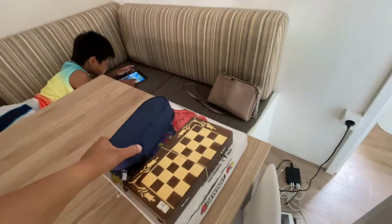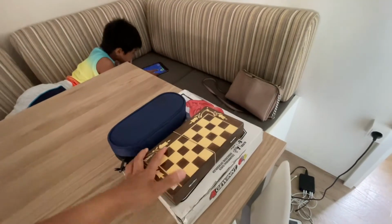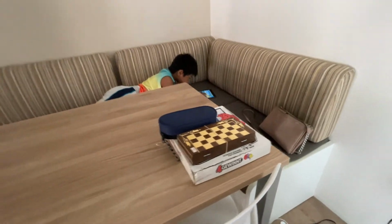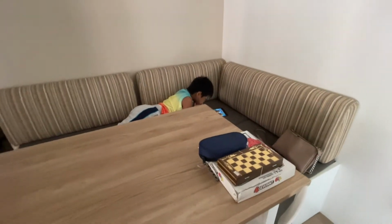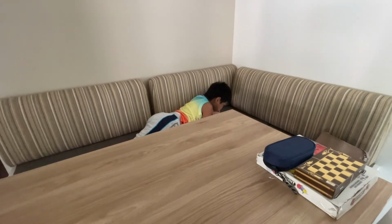And as a suggestion, you can also let the kids bring their game boards, chess, and some colorful pens, so they are not always on gadgets. But now I allow them because we just came out and it's Ferien, or vacation, or school break.